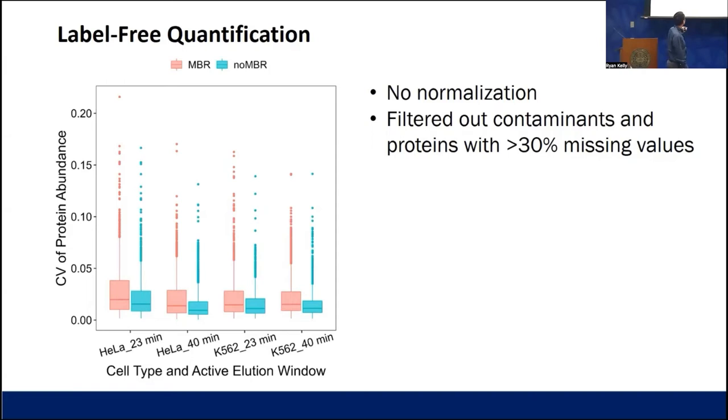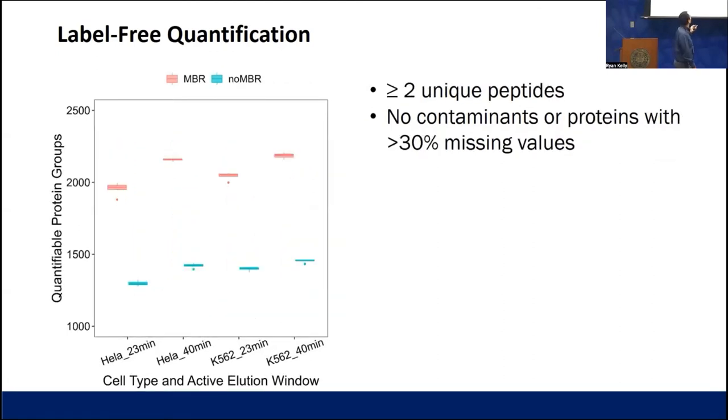label-free quantification, and a little bit better without match between runs than with match between runs, but still incredibly low. And what we're looking at here is HeLa 23-minute elution with and without match between runs, then 40 minutes, then K562, and then with 23 minutes and 40 minutes. All right, and then label-free quantification. This is requiring two or more unique peptides, no contaminants or proteins with more than 30% missing values. That's kind of what we see. In some cases, really not much benefit from match between runs.